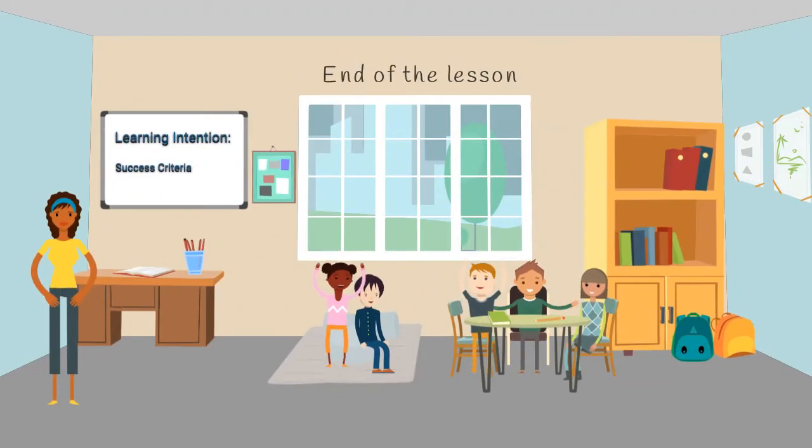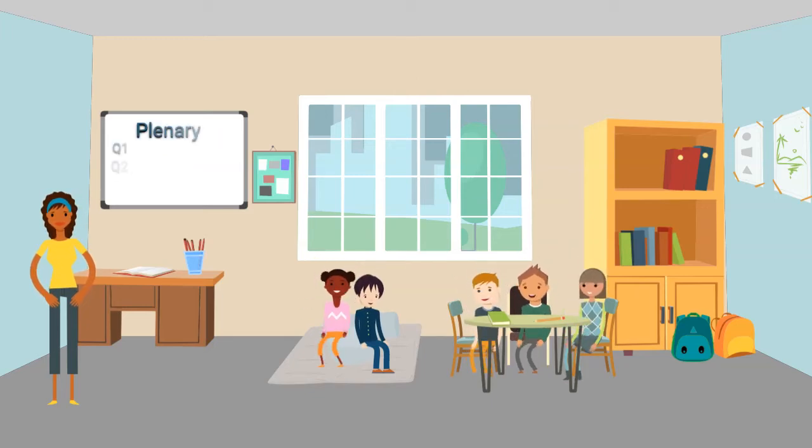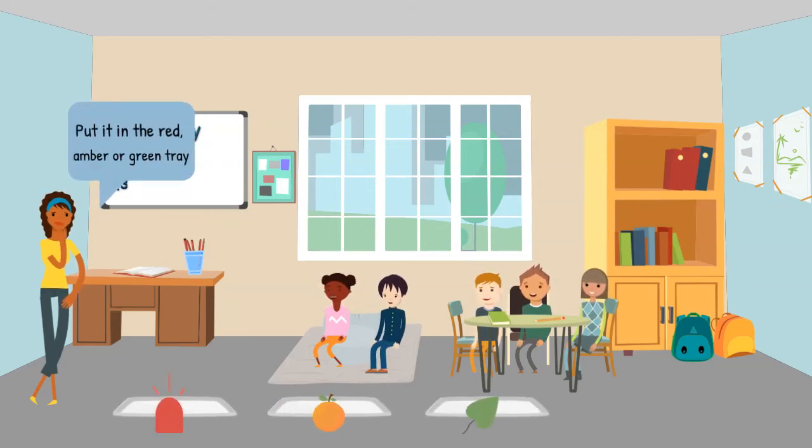I usually have a plenary activity prepared to help consolidate the learning. I might simply write a number of questions on the board, ask the children to answer on a post-it, and attach it to their work. Before ending the lesson, I ask learners to put their work into one of three trays, red, amber, or green, to self-assess their knowledge and understanding of content covered.